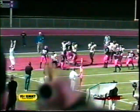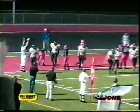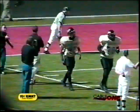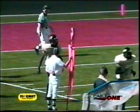2-point conversion. The Jackets run it to the goal line. Did they get across? Yes! Give the Yellow Jackets a 2-point conversion. This Robertson gets it, and Denison leads 15-7 with 1:13 to go in quarter number 1.